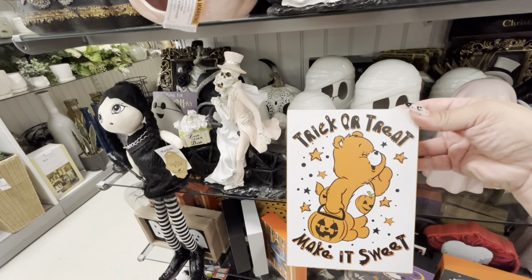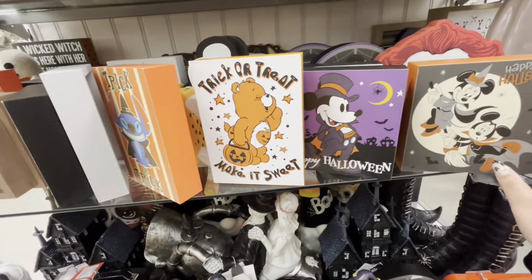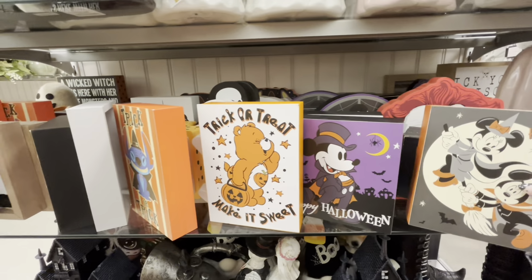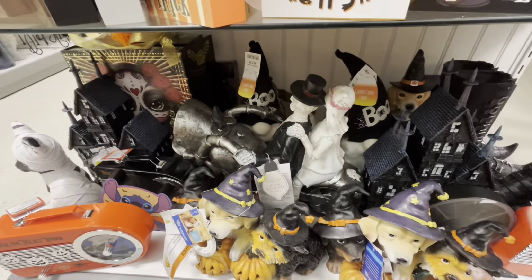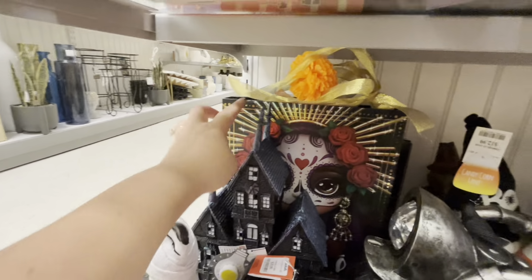Trick or Treat, Make His Sweet for $5.99. Very cute signs. I believe we've seen all of them right there, but we hadn't seen that one. And then I think everything else is the same. Wait, they have this down here? What is this box?